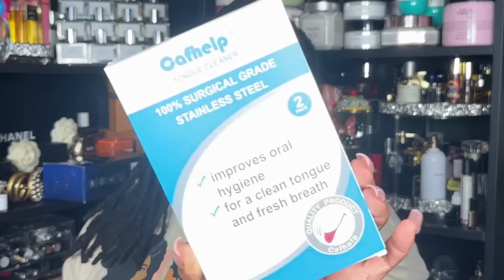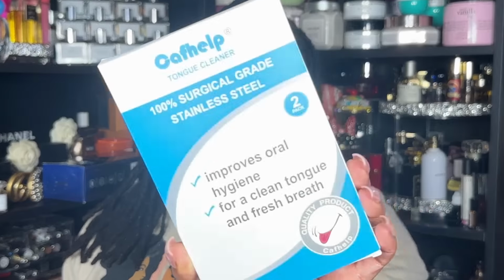I picked up some more surgical stainless steel tongue cleaners because, again, I lost the ones I had. I feel like once I had put them in a video, I don't know if it was like a haul or a favorites or whatever, I had put them in that video and I didn't put them back in the bathroom, and I have not seen them since. So I've been using the Grins, but these definitely get stuff off your tongue much better than Grin. So even though the Grin works, this definitely works as well.